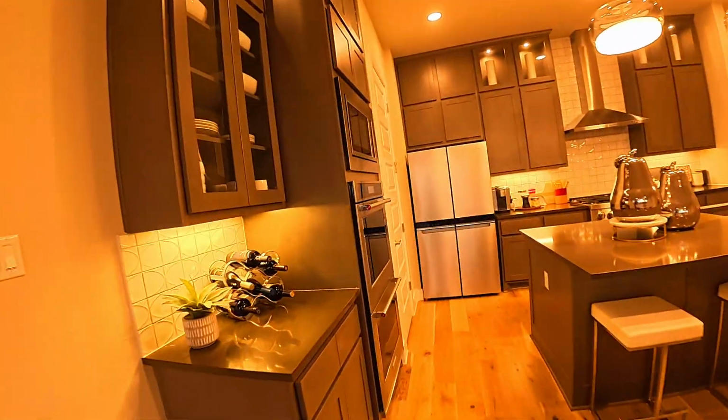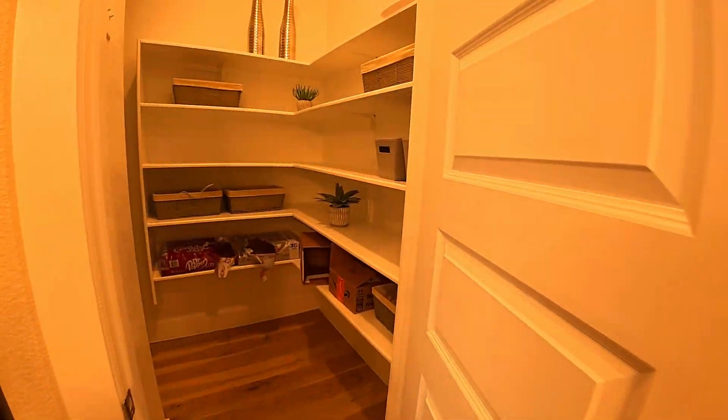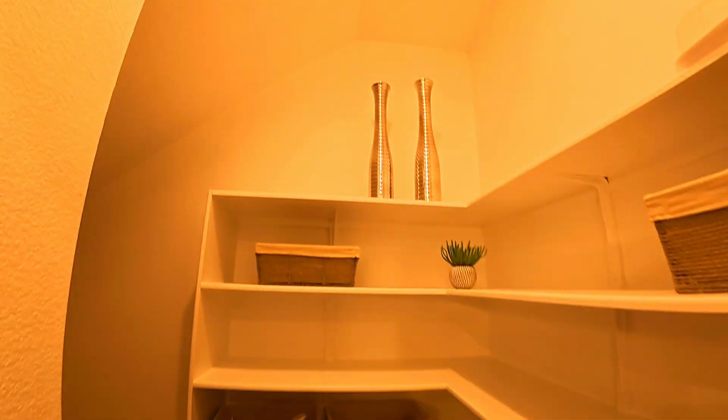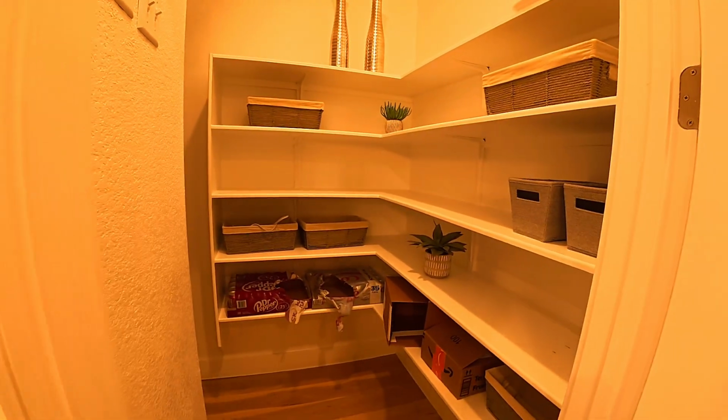Additionally, I haven't seen about this storage here, so let's see if we have that same storage for under the stairs. This is actually where the pantry area is in here. It's built into under the stairs, so you do have some corner storage space here outside of your pantry area, or you can just customize it for the pantries to go all the way over. Really nice.